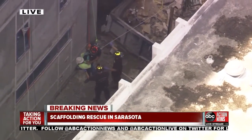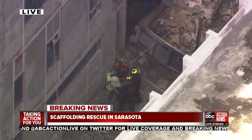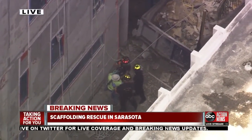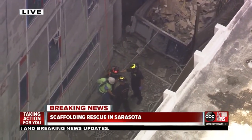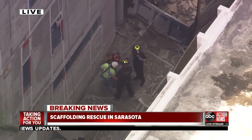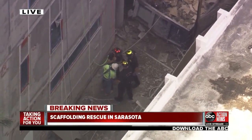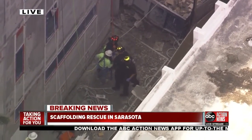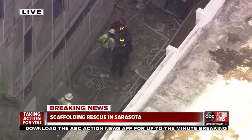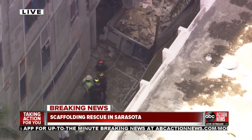From 10 stories up, this rescue has been being conducted, and it looks like they are safely on the ground. That is the good news here. The conclusion of this worker not hurt, a delicate rescue from more than 100 feet up in the air. You just watched it live right here on ABC Action News on our Facebook page from our live view from our chopper there. This man being lowered to safety.